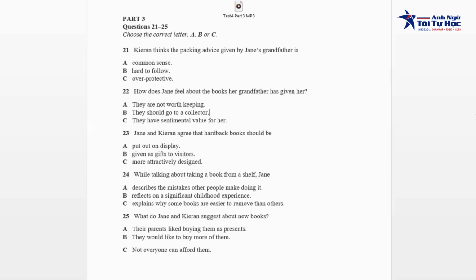You know, some of the books my grandfather's given me are like that already. Oh. I should dump them really if they're going to deteriorate further, but I'd feel bad. They'll always remind me of him. He's quite a collector, you know. Well, if they're important to you. Yeah, I'd regret just throwing them away.